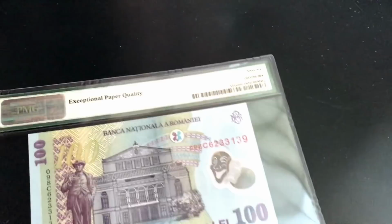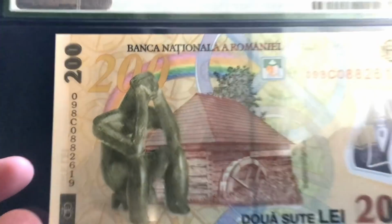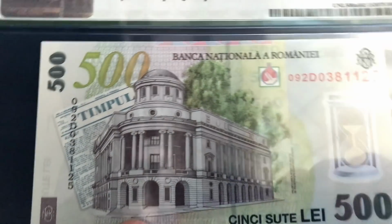100 lei note right there, and again featuring the famous Romanian playwright Caragiale, I believe it is. And up next, another one of these notes. Really nice design. I love the design on this 100 lei note. And one of my favorites is coming up. Here's the 200 lei note, and on the back featuring a statue of a very ancient civilization found in the geographic area of Romania. And here we have Eminescu, the Romanian poet, on the 500 lei note, and the Timpul, which is a Romanian newspaper that he published.